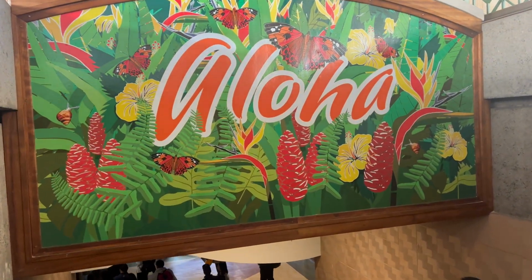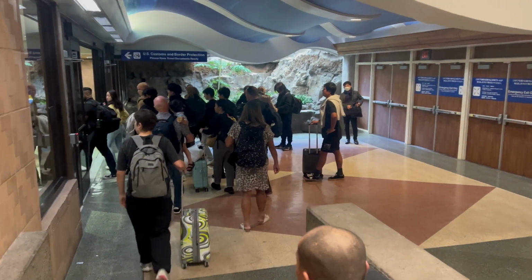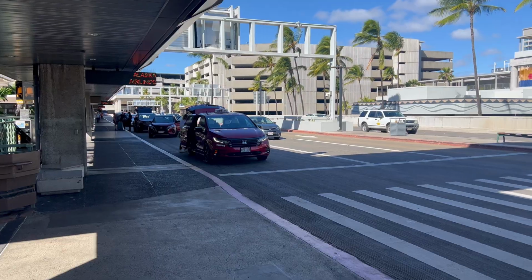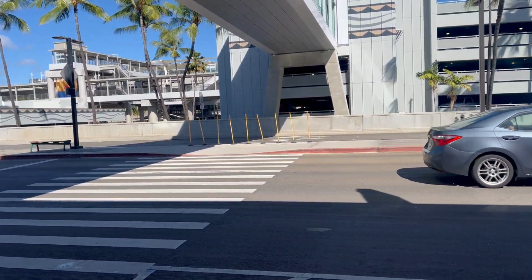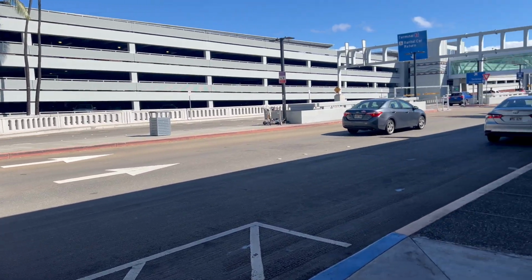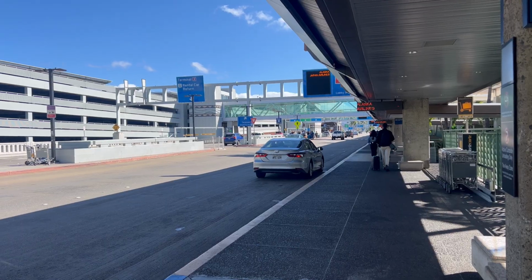Also, especially Hawaii being such an isolated island state, they do take biosecurity very seriously, even for flights arriving from the mainland of the US. So all in all, a very thorough and lengthy process to get through customs and immigration this morning. Took just over an hour. But yeah, at all times I thought the officials were really courteous and professional nonetheless. They just take their job very seriously.